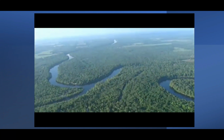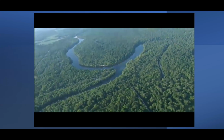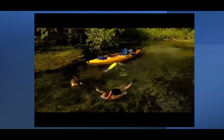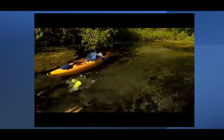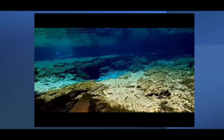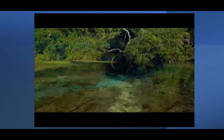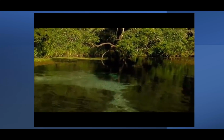This amazing natural resource is unique to Central and North Florida. No other place in the world enjoys the quantity or quality of water that flows forth naturally from our groundwater system. Our crystalline water has lured millions of people to enjoy its beauty. It is hard to believe that this resource could be in danger.